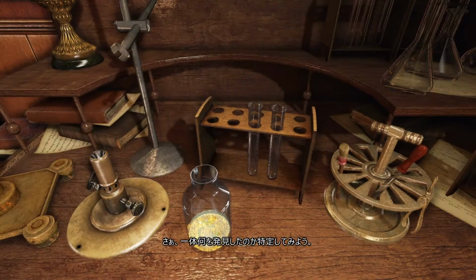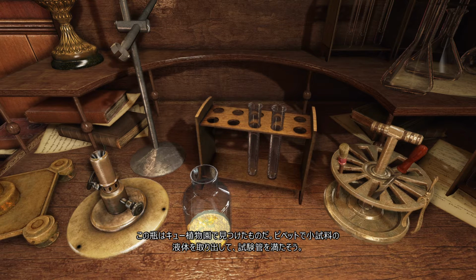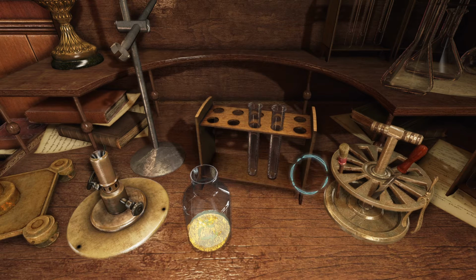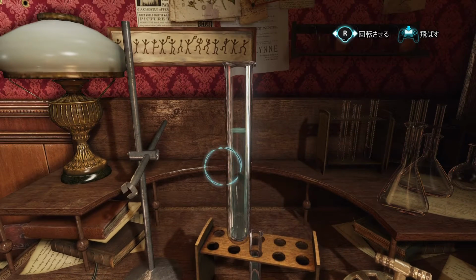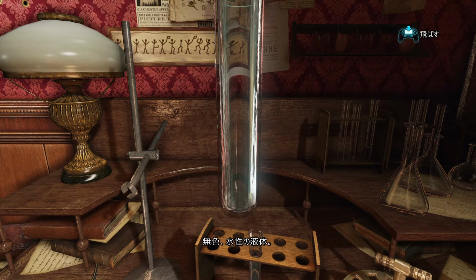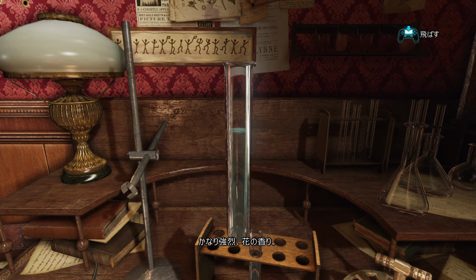Let us determine just what we have found here. Let us pour liquid from the bottle into a test tube to perform an analysis. This is the bottle that we found hidden at Kew Gardens. Let us use a pipette to take a sample of the liquid and fill a test tube. A colorless, water-based liquid. Quite a strong floral aroma.